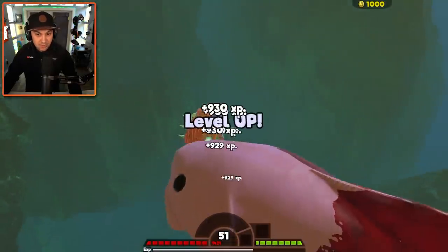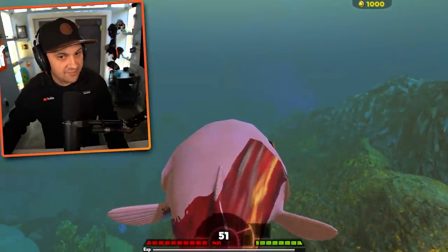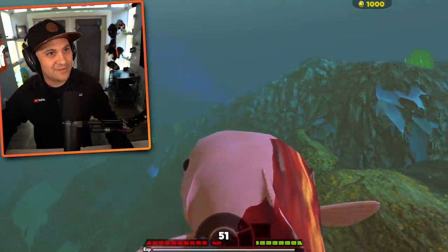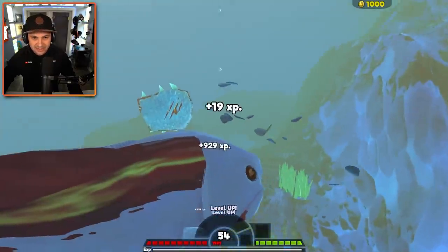Okay, blobfish, pretty strong. Let's do that a few more times. Maybe hit like level 75 or something, and then I think it's time to go after Megalodon. Hey, buddy, are you gonna kill me in one bite? Hopefully not, because I'm gonna eat you.